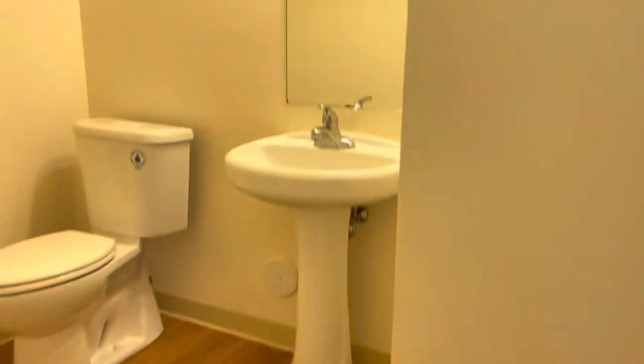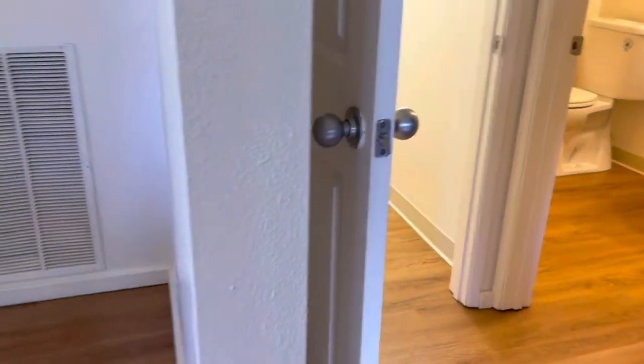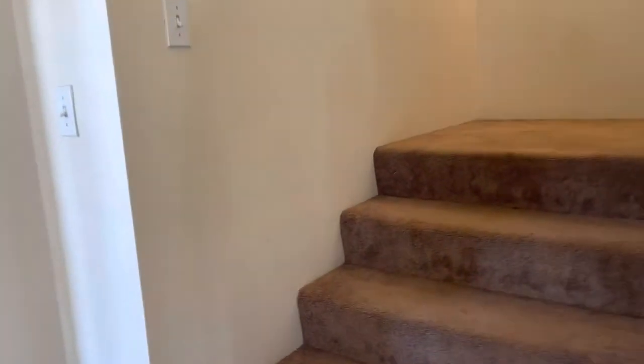And then we have our half bath. So this is bathroom number one. This is another view of that little nook area I was telling you about at the beginning. And then heading up the stairs, we have a very dirty carpet because we didn't get to vacuum yet, so don't judge.